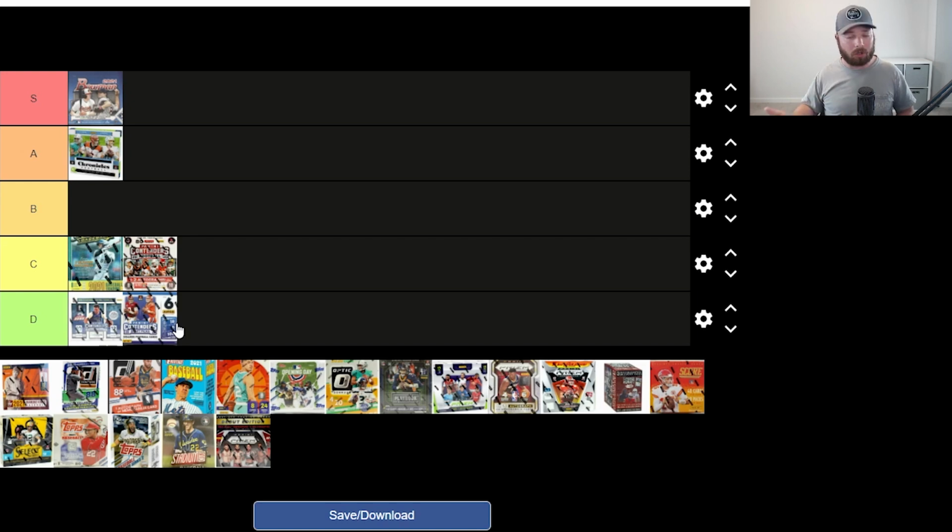Obviously, those cards are worthless. So just from a value standpoint, trash. The auto you get, trash. It's just Contenders Draft Picks, do not touch it. I wouldn't touch it with a wooden stick.